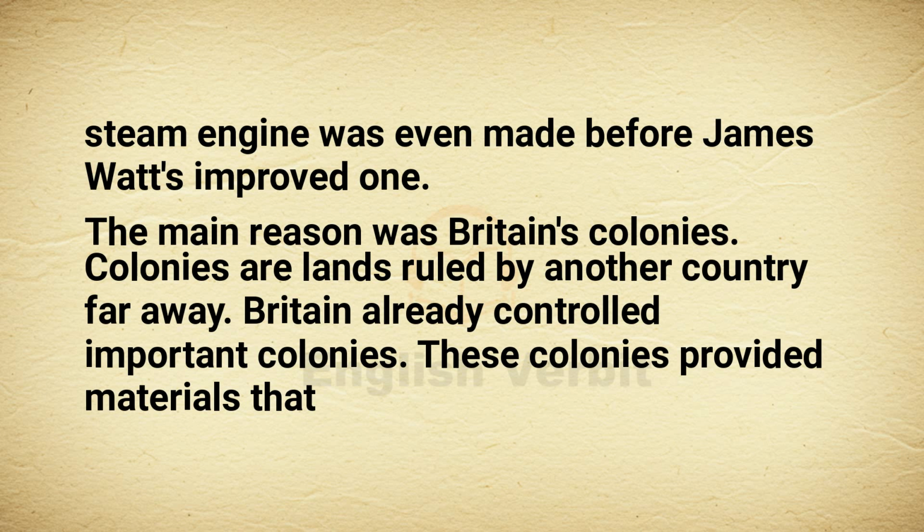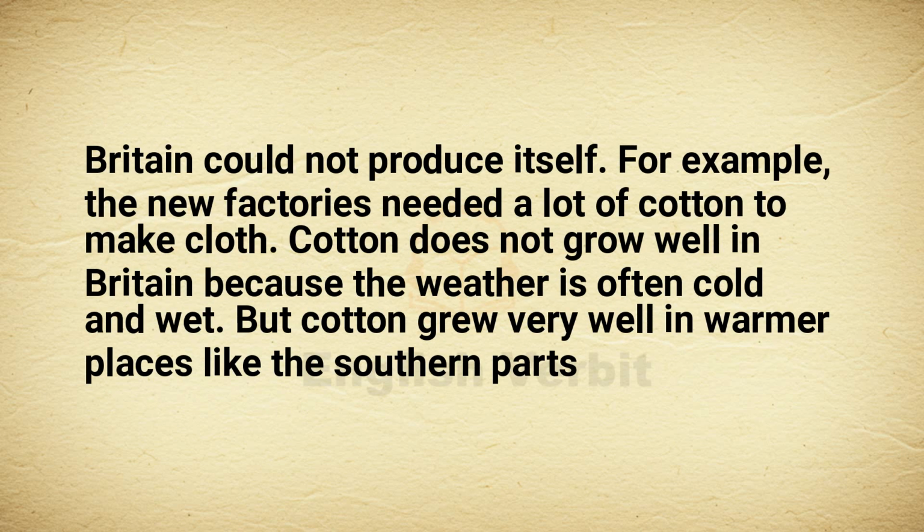The main reason was Britain's colonies. Colonies are lands ruled by another country far away. Britain already controlled important colonies. These colonies provided materials that Britain could not produce itself. For example, the new factories needed a lot of cotton to make cloth. Cotton does not grow well in Britain because the weather is often cold and wet.